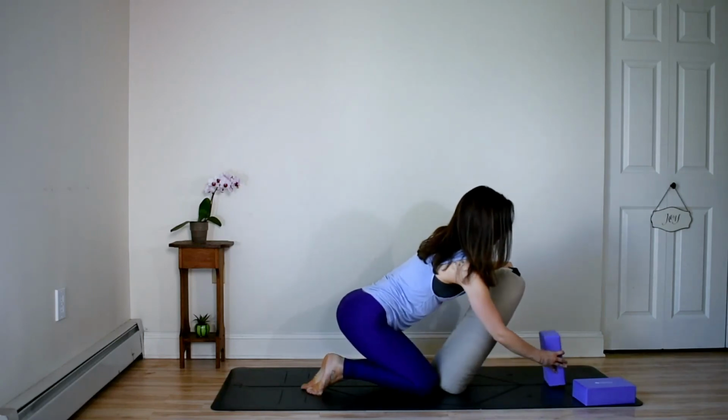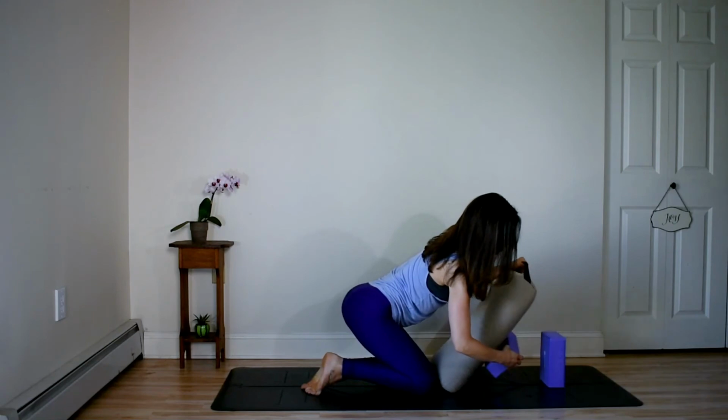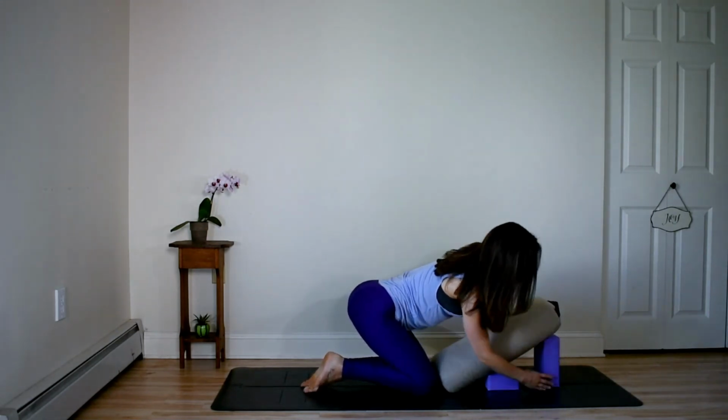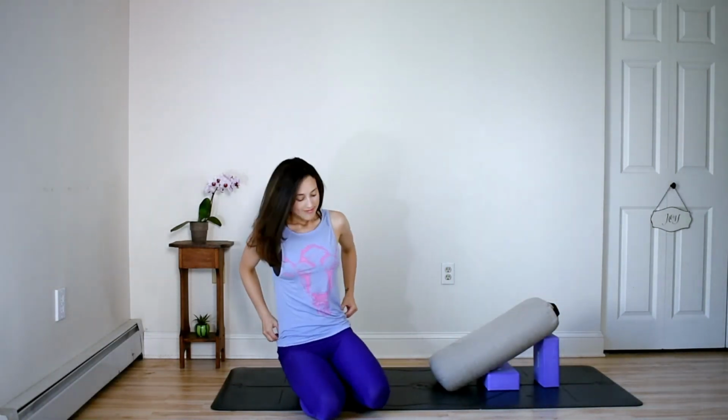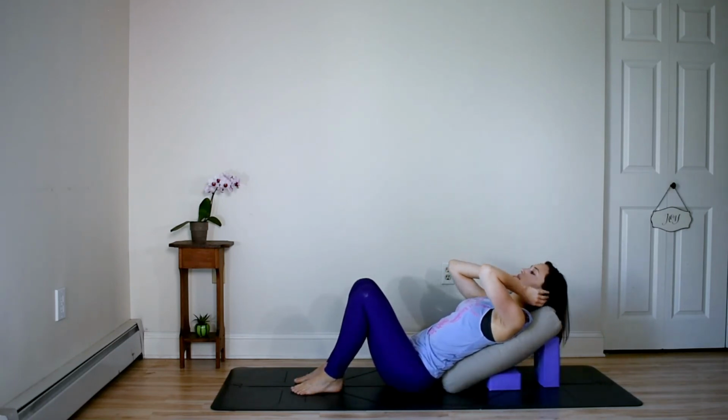Gently release from the pose, coming onto your side to push yourself up to seated. We're going to find a supported Shavasana. You'll notice me adjusting my blocks so that I can set my bolster at an incline. So make sure your block at the end of the bolster is on the highest height. Draw your hips in towards your bolster and then release your upper body onto it completely.